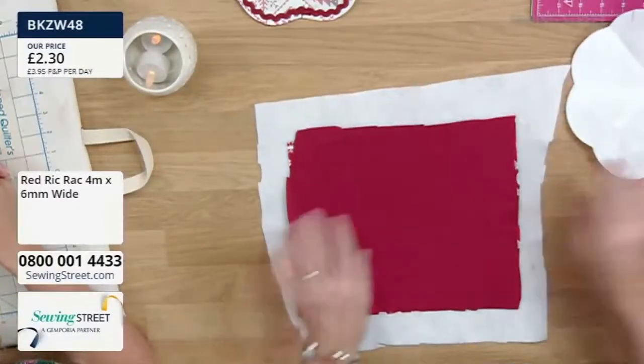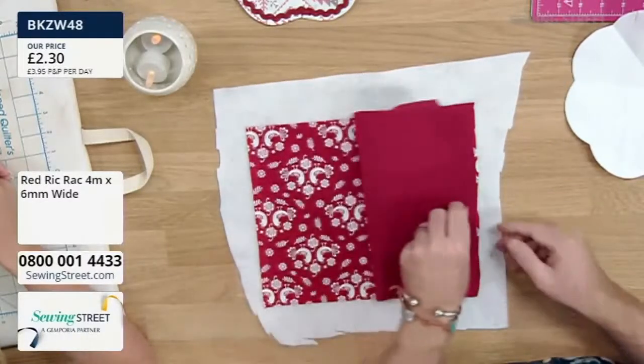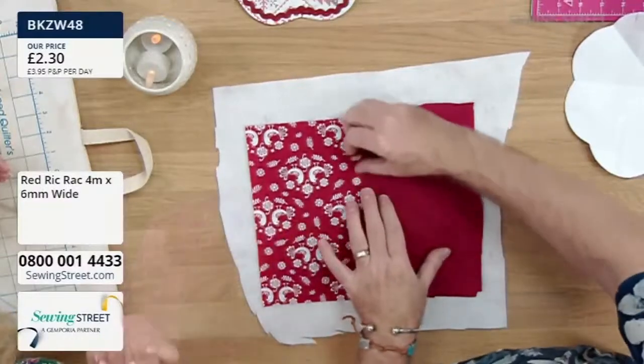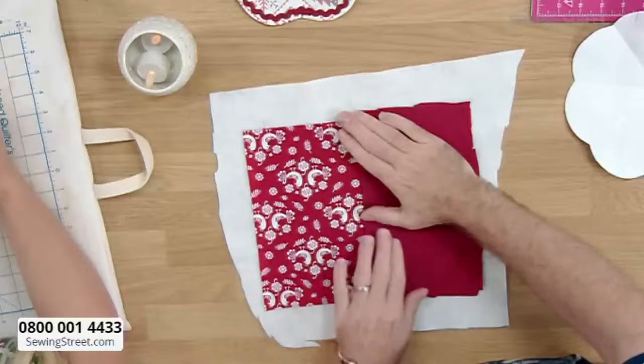Now you'll notice what I've done is I've cut this into a rectangle, and there's a reason why I've cut it into a rectangle. Just roughly, not to shame you cutting on the telly, but cheers, just roughly cut it out. Cheers. I was actually trying to do a really neat job.